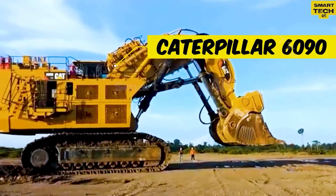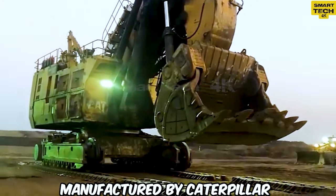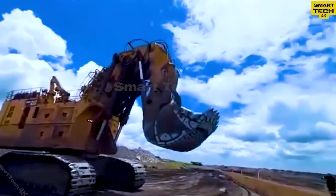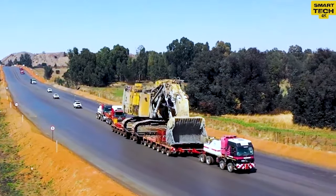Number 2. Caterpillar 6090FS. The Caterpillar 6090FS, manufactured by Caterpillar, an American company, was produced from 1991 to 1995, with only 12 machines built, making it one of the rarest heavy-duty wheel loaders globally.